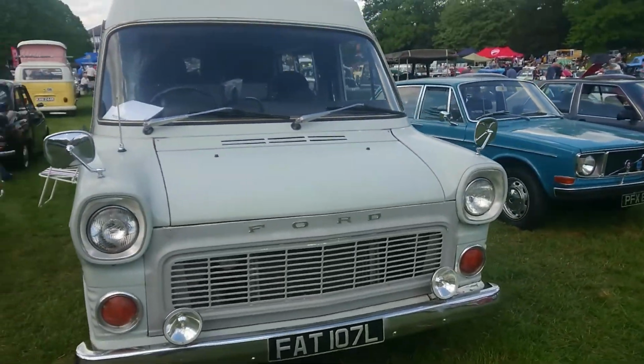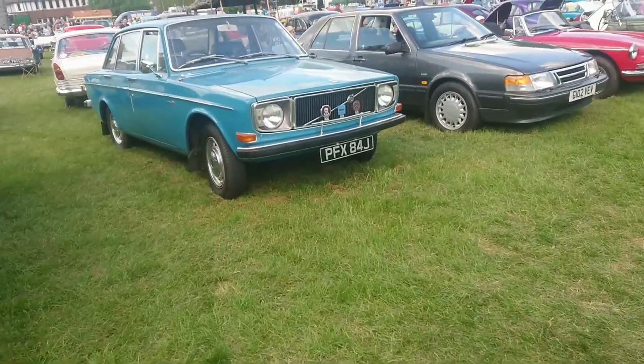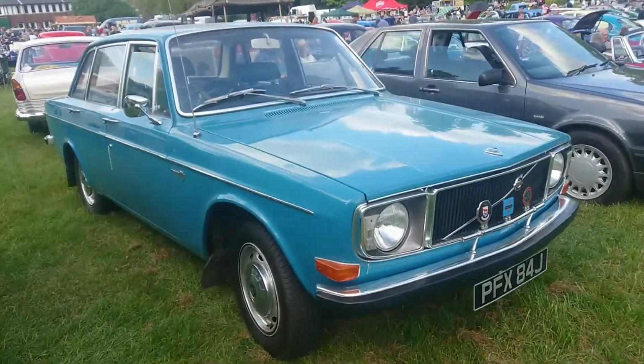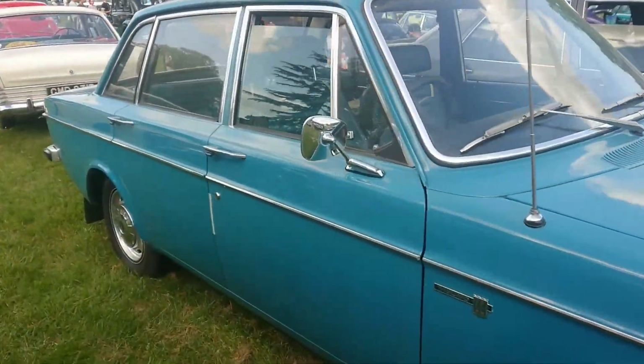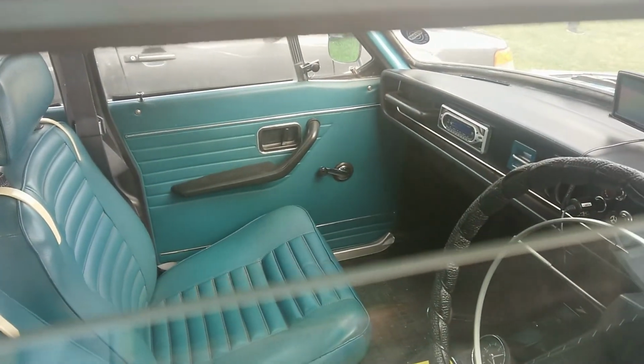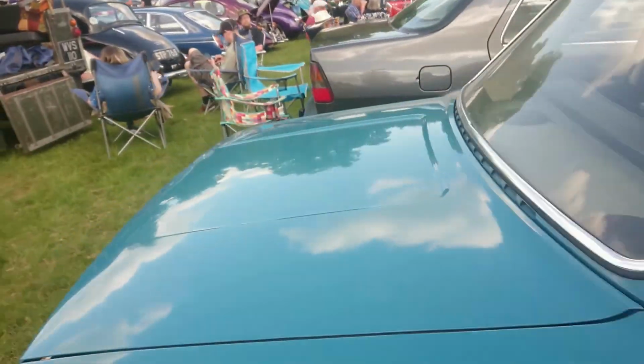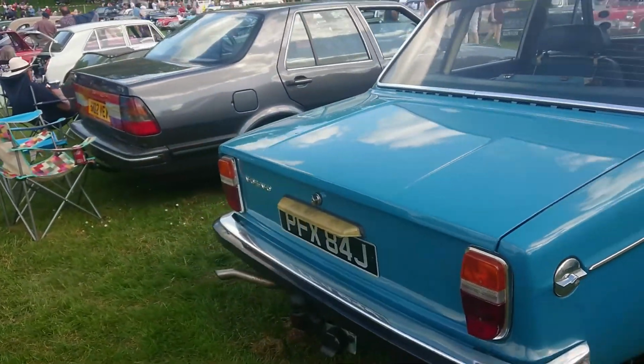That is pretty special. I'll move back to show you the whole thing. Ooh, a Volvo 144. It's a pre-facelift one, this one. 1970-71 registration. With, of course, standard 3-point seat belts and head restraints. That is pretty good. Like that, viewers.